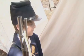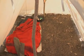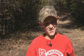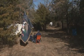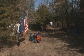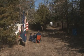A guy showed me what a basic campsite would have. They had to sleep on the ground. How'd you like to do that? I wouldn't want to. Today was primarily devoted to children, but everyone is invited to visit the encampment and witness the battle recreations on Saturday and Sunday.